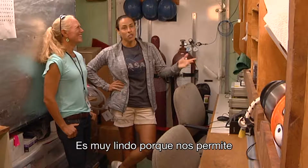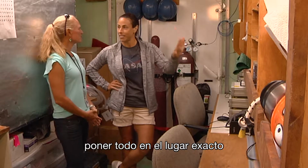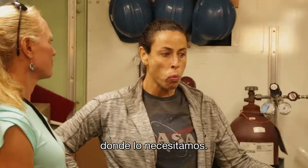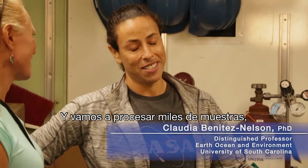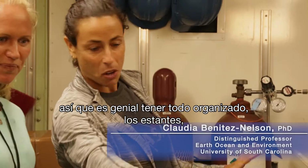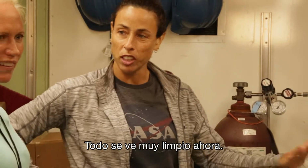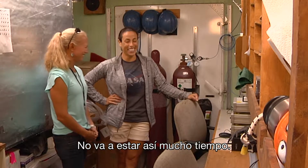So it's really nice because it allows us to just put everything in kind of exactly the places that we need. And we're going to be processing thousands of samples. So it's great that we have it all set up, our racks and got everything. It looks really super clean right now. It won't stay that way.